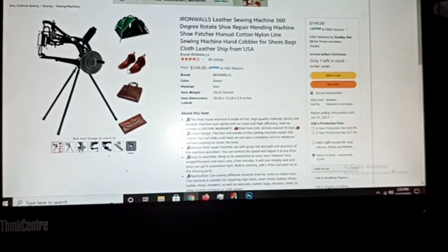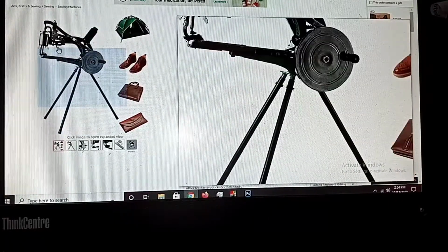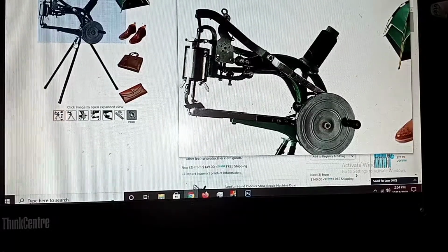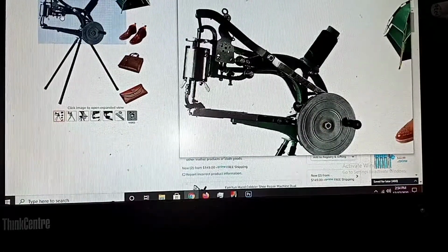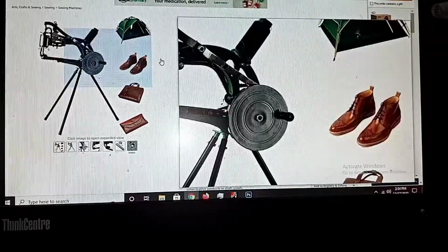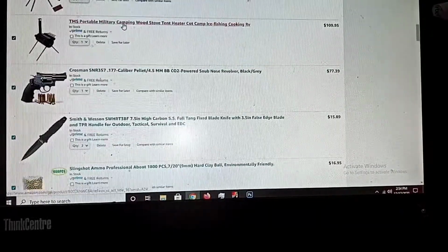This is one that's been hanging around in my cart for a while. This is a hand-powered leather sewing machine. Now, I do a lot of, or did a lot of, leather work. I haven't really done any since I moved in here, and all my stuff got packed away and I can't find it. But this would make it so much easier than hand sewing. And it's like $100, $150. Sometimes you find them on sale. So yeah, that's another one that's been sitting in my cart for a while. Maybe one day. Every time I go to save up for it, I figure out something else. Kind of like this one.